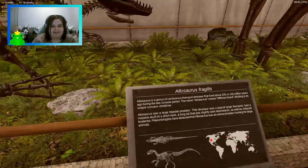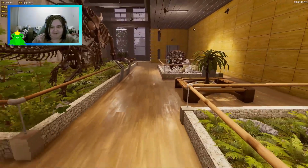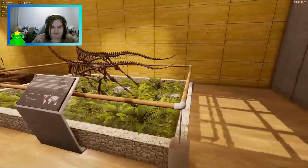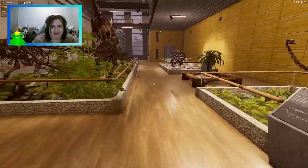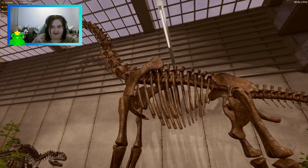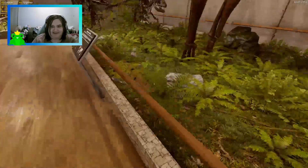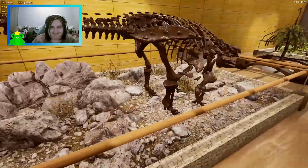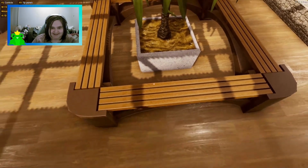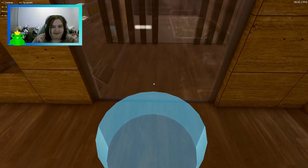I will say that this is pretty freaking lifelike in terms of the graphics. Like, it literally looks like I'm walking through a museum, and that these could legit be actual, like, they've done some great work on the textures here. Like, the rock looks like an actual rock. This palm tree looks like an actual palm tree, and those legit look like the actual seats that you would sit on in a museum. Okay, there is a big circle here, so I'm assuming that's where I want to go.